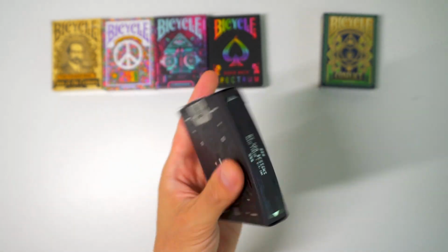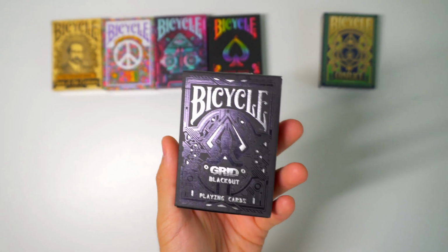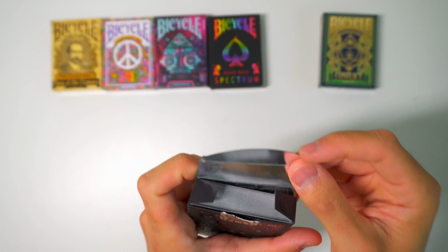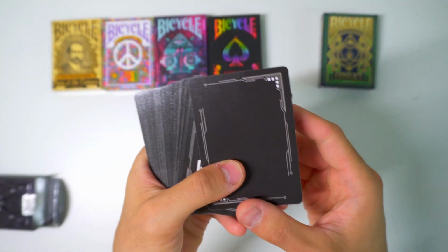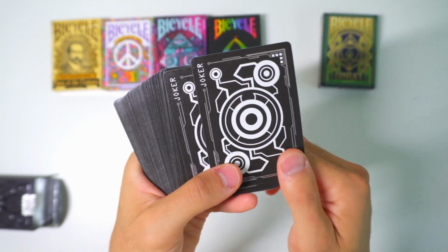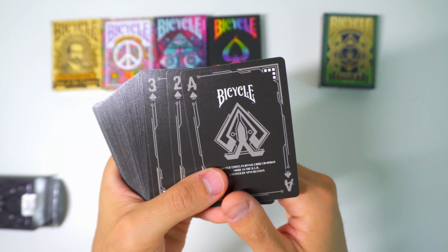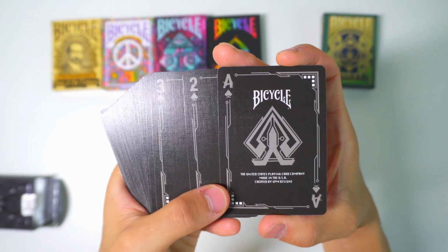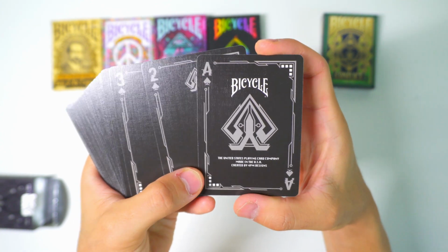I've featured a few Blackout decks in the past, and have a few more in my collection still to show, and this is as good as any of them. Opening up, I also like the detail of silver foil on the inside of the box. Inside we have a title card, which is empty because it's Blackout, and we have 2 jokers and the ace of spades, and here, I really wish the ace of spades was better. The suit design is cool, but I don't see the need for putting the bicycle text here.